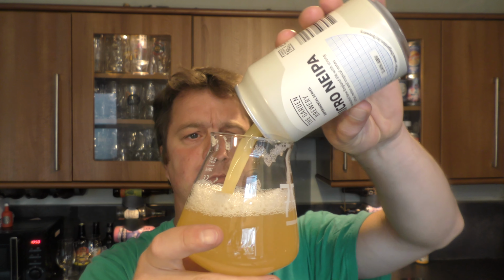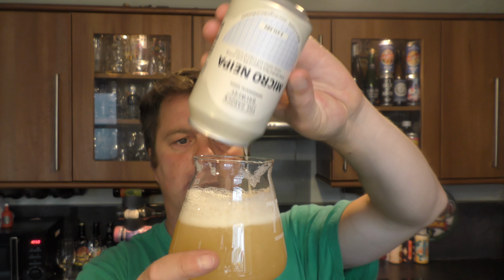Oh, that's lovely. Stone the Crows. What a lovely, lovely beer this is. Beautiful haze, great lacing, great look to the beer, lovely head. Lovely aroma and a great taste.